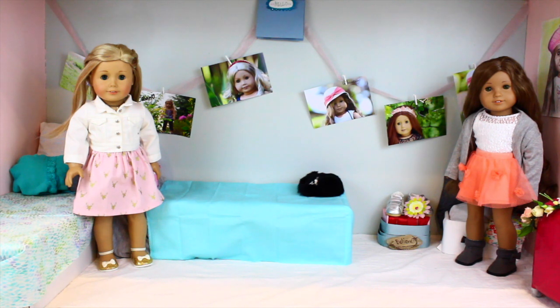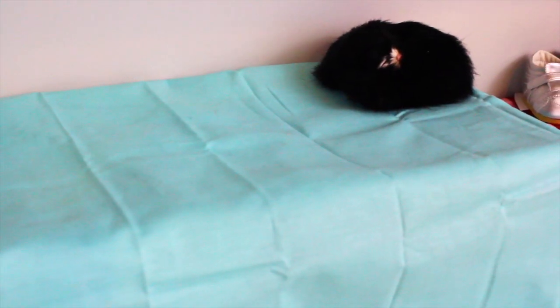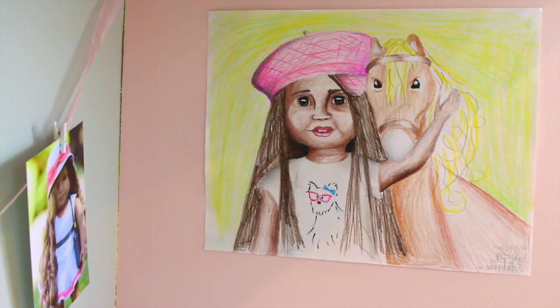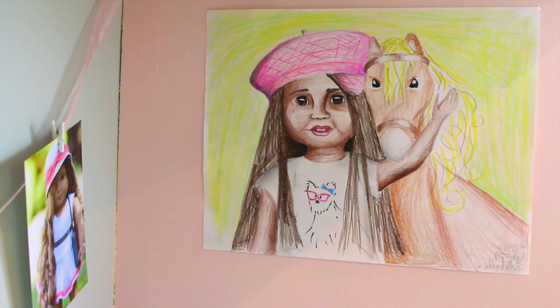So in this room I have two beds made out of AG boxes that I just covered in fabric and little pillows that I made. This room is also gray and pink. On this wall we have a beautiful photograph that was drawn by Abby Dolls from YouTube and Instagram.